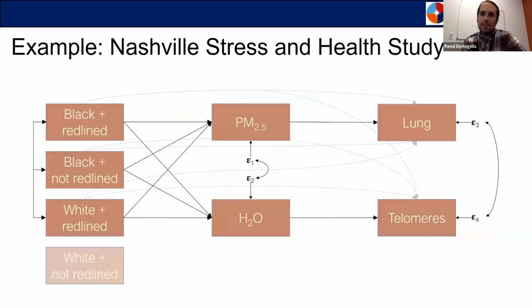You can go to the next slide. And so I just wanted to share with you an example of a model that I'm currently testing in a Nashville-based community sample of Black and white working age adults called the Nashville Stress and Health Study. I chose this model because it combines a lot of the different elements of what we've been talking about today. So for one, I used Helen's weighting method to assign Black and white residents to block groups that were predominantly redlined. And then I linked these groups to area-level proxy measures for air and water pollution. Those were provided by the EPA.